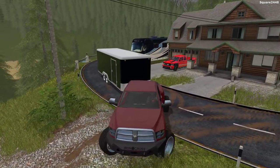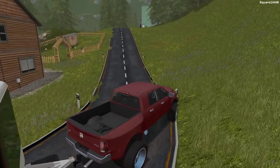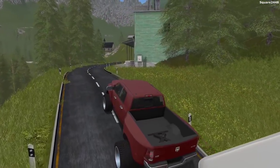As you can see, we are backing out from our house, and there is pretty much no driveway for us. Very, very small driveway. And as you can see, this Cummins dually is also straight piped right out of the engine, which is also a very cool thing.